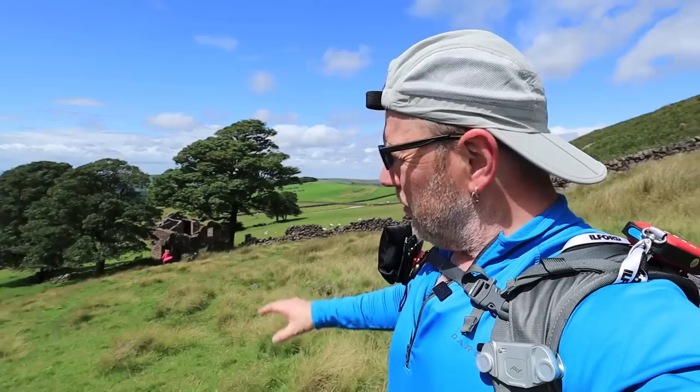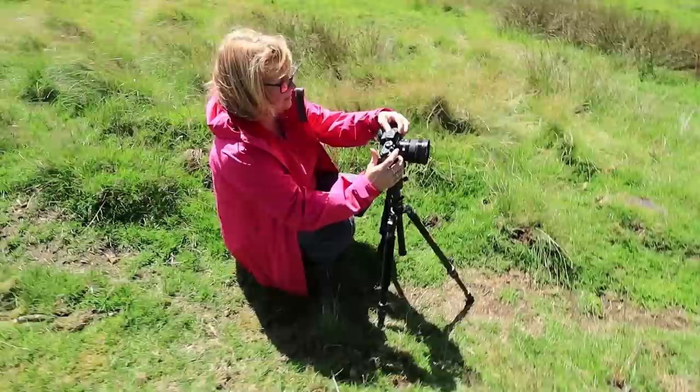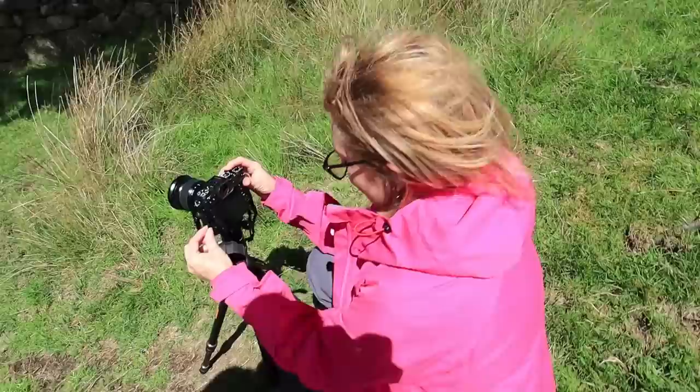There's some more behind us as well. Looks like there were some grand houses or something on the side here. I might have a look at them in a minute, but the sun's coming out. It's getting a bit bright, which is not ideal.